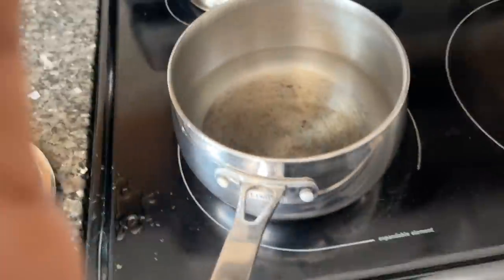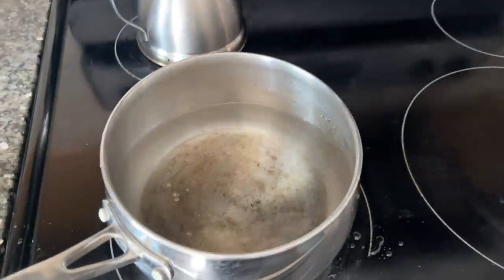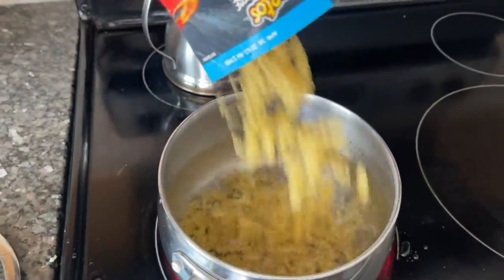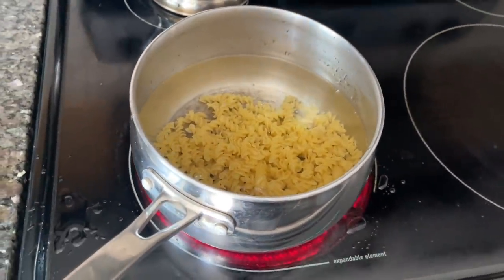All right, don't clown me. I never cooked mac and cheese before. I just cooked my first grilled cheese sandwich 2 years ago, if y'all remember. Put it on hot. My oven's been acting kind of weird lately, so. Going to make sure it boils. It says 7 minutes.